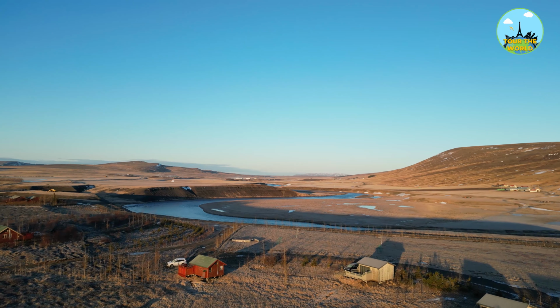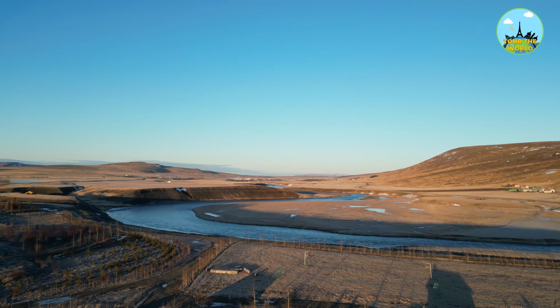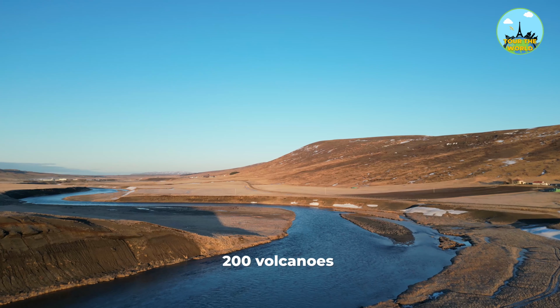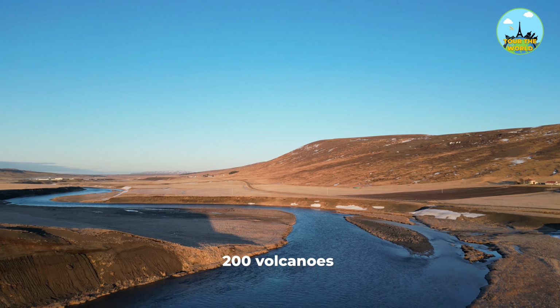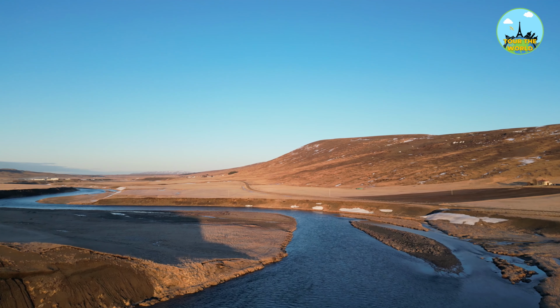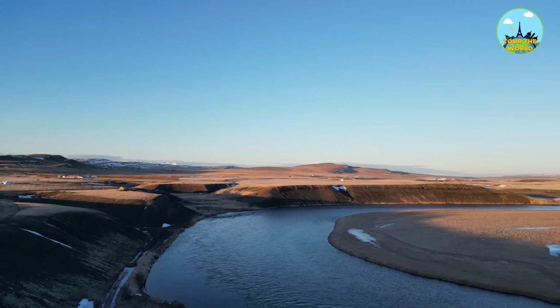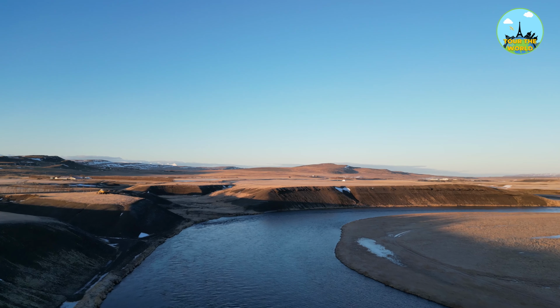We also discovered a beautiful lake and plains affected by volcanic eruptions. Iceland contains about 200 volcanoes of various types. Unfortunately, the plains that we covered lacked the lush greenery typical of the region, but the sunny weather provided a picturesque backdrop for our visit.